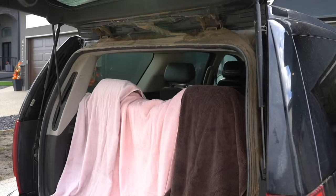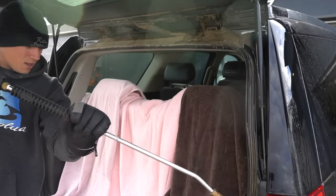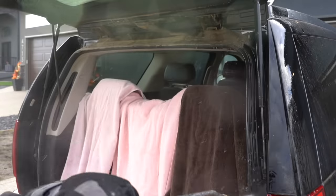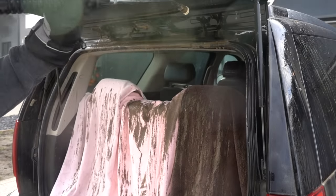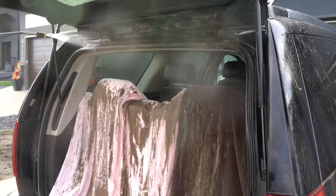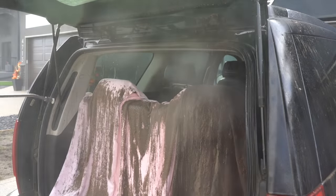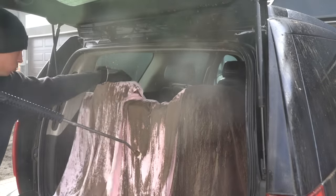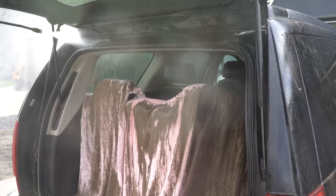Now you guys saw in the opening shots that the back hatch had piles and piles of caked on dust, so seeing no other good way of getting this clean, I grabbed some old towels, laid them out to protect the interior, and basically just went to town with the pressure washer. And as you can see, this actually worked really, really well. It only took a couple of minutes to get it clean, and I managed to keep all the mud and the water from going inside the vehicle. I ended up just tossing the towels when I was done because they were soaked in mud, but that was a pretty small price to pay.